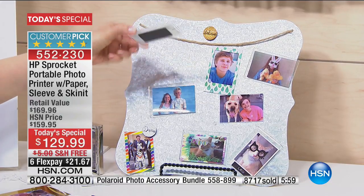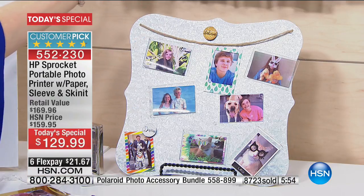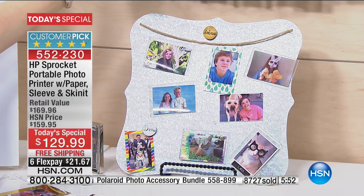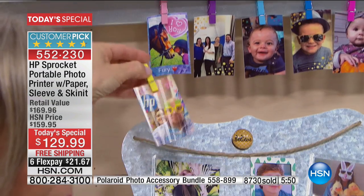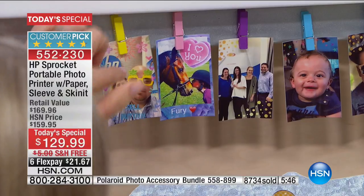I didn't even use it as a sticker. On the back, it has a magnet. So you can put these on your refrigerator. HSN is selling these little clips right up here. They're little magnet backed. You can buy those on HSN, where you can attach your photos.